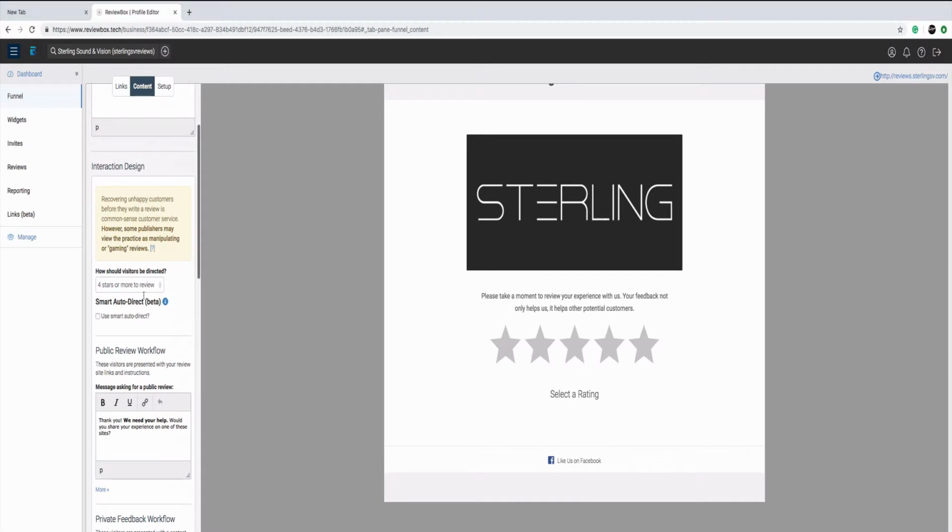And then we get right here. This is where ReviewBox really shines. So how should visitors be directed? What we've chosen is 4 stars or more. They will be directed to Google to leave the review.